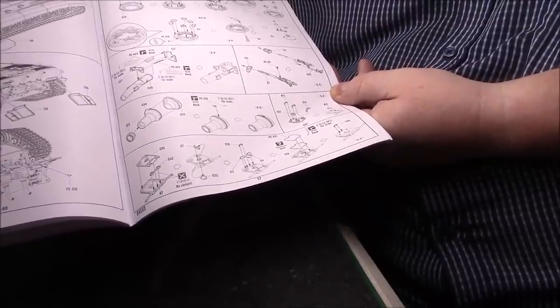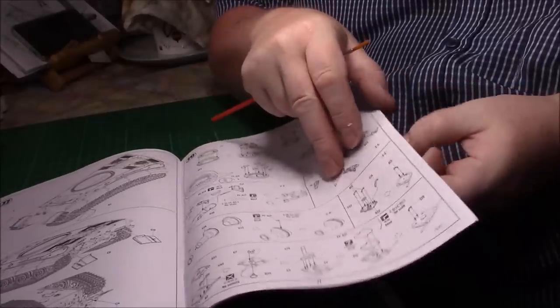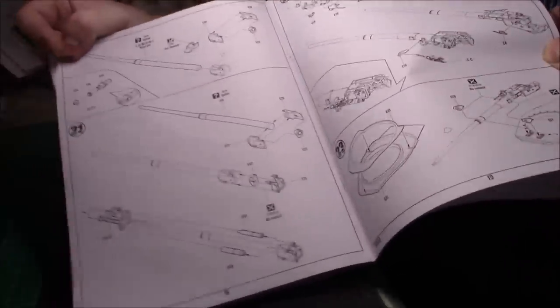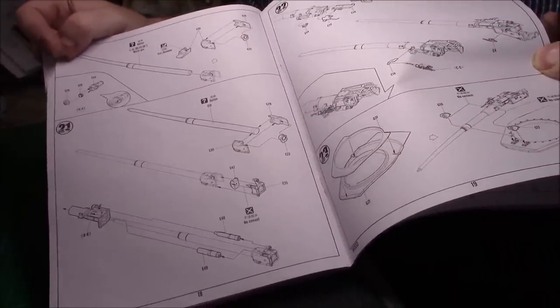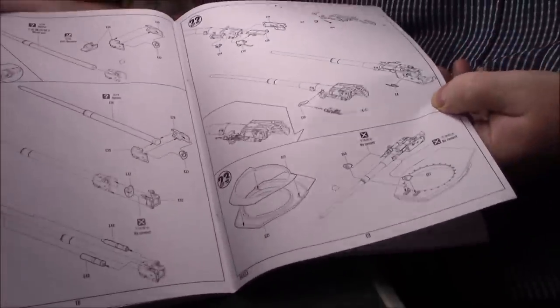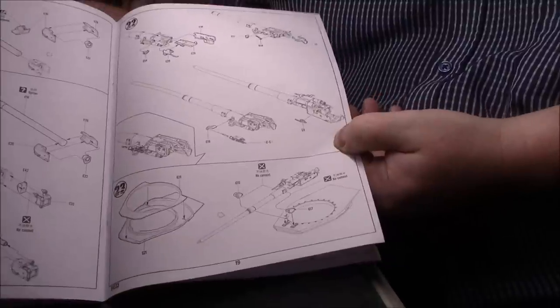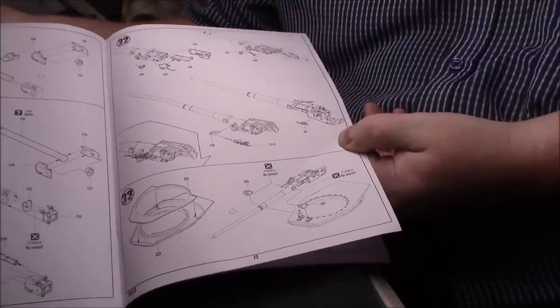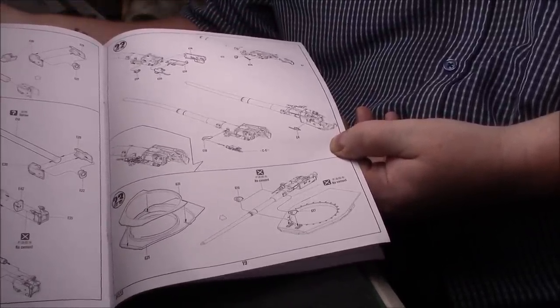Okay, and then the rear hatch cover at the bottom. A few alternative parts, obviously, from one version to the other. And then we are installing the gun. I think it gives you options. It's got this metal barrel and a normal plastic barrel, but I think they vary in length depending on which variant you're going to make. So obviously when you're reading the instructions, you have to make sure you're following the right one that you want to do. And then we've got the gun breech again, that's quite nice, into the turret.